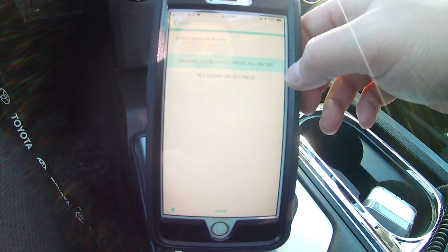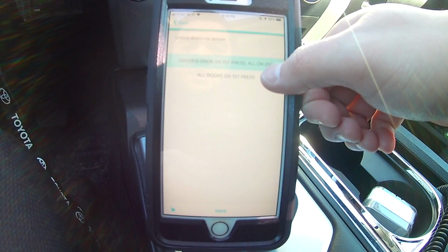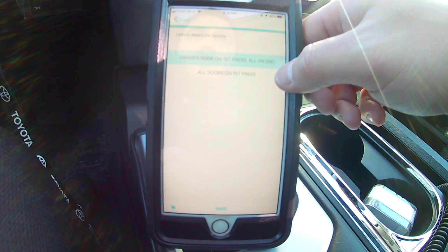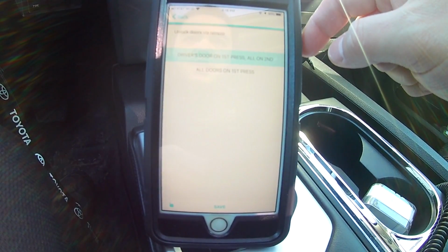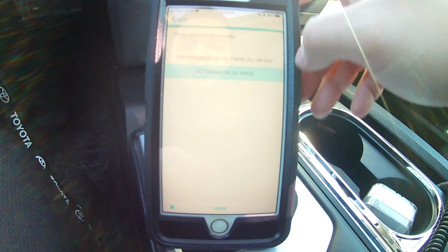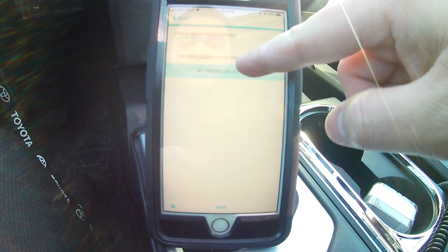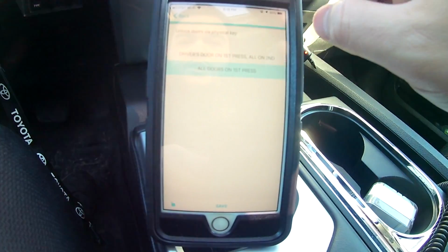Even if you don't buy the subscription to Carista, it's a driver's door on first press, all on second, which is the way it comes from the factory, or you can change to all the doors on the first press of the unlock. This is the same setting you can change on the OEM radio. Unlock driver's door via physical key. You can unlock drivers on first press, all on second, or all doors on first press.